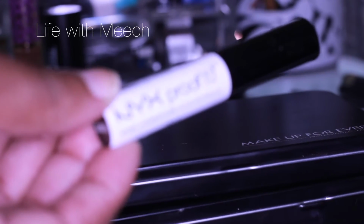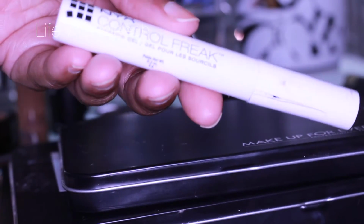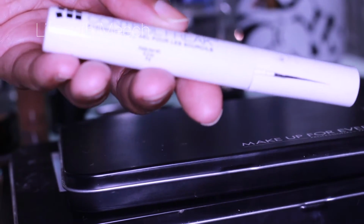I use this. I forgot this. I use NYX Proof It to prime my eyebrows. And then I use the NYX Control Freak to set it. This is an eyebrow gel.